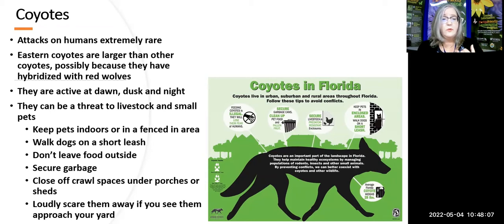Again, the same rules we heard before. Don't leave the food outside. Secure that garbage. Close off crawl spaces under porches or sheds or places like that for them to hide. If you happen to see them, they're seen everywhere now, golf courses, pretty much everywhere. But if you see them and they're concerning you, you can run at them, stomping your feet, waving your hands, yelling. You might look a little foolish, but that is how to make them get away from you.